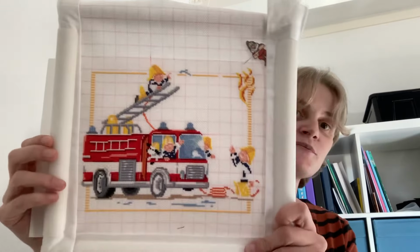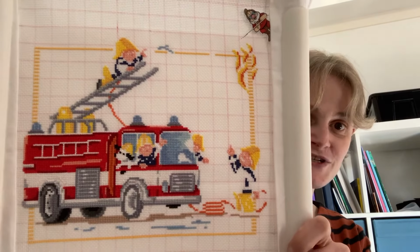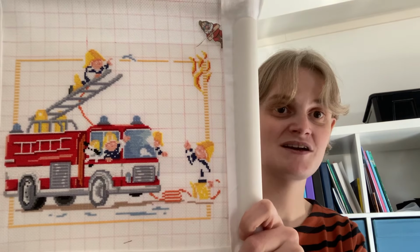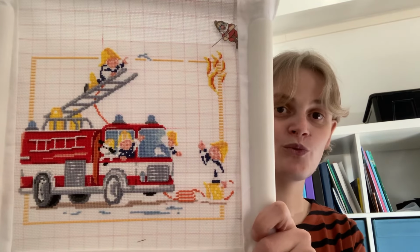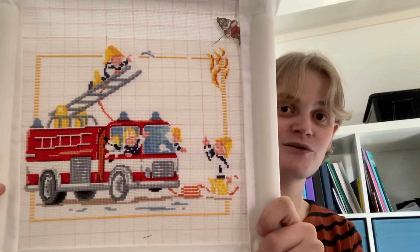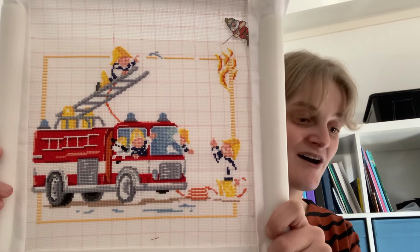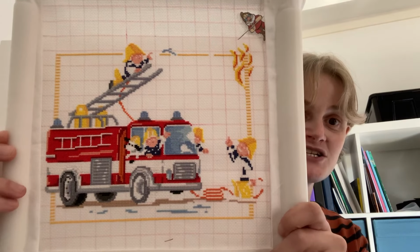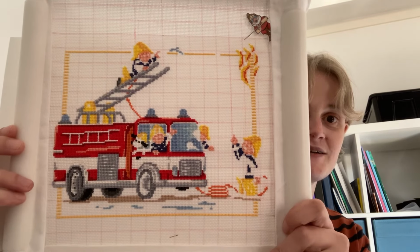And yeah, this is how far I've got to. I'm not sure if you can see the difference because I only stitched in white. I don't know why I waited with all the white till last, but I did 839 stitches of white.